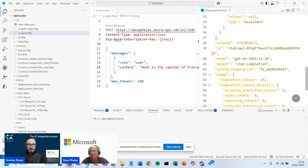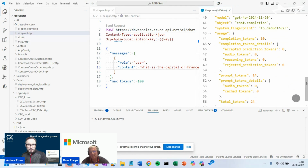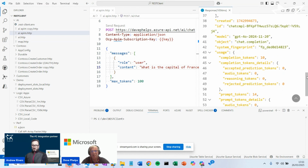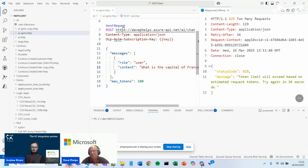No surprise there. And we can see here that we've got the tokens coming back, and it's these tokens that are going to be emitted to the metrics using the emit token policy. And if I call this again, and we get a response, and again, I don't know how many tokens I'm actually consuming here. There we go. So we finally got a 429. That's the rate limiting policy coming into effect there. And so I need to try again in 34 seconds when that counter will renew.